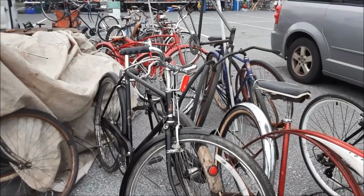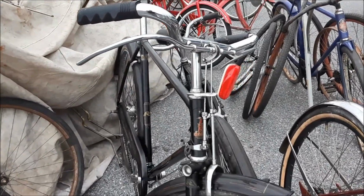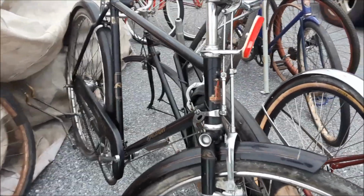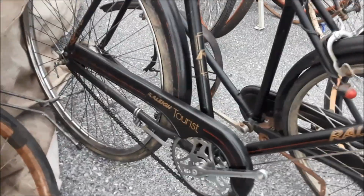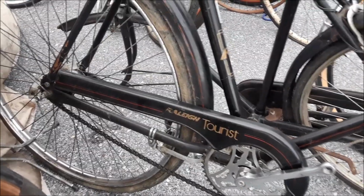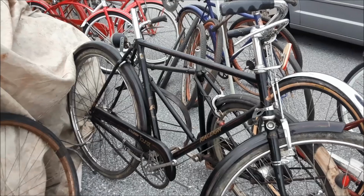Now this one I've got to come into because I got to check out this 3-speed bike. Check this Raleigh out. See, no cables on the handbrakes, all metal. The push rods go right back to the rear. I've got a Dunelt version of that. That's why I had to check it out.